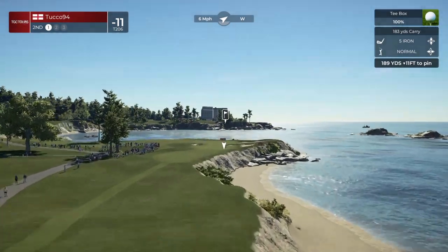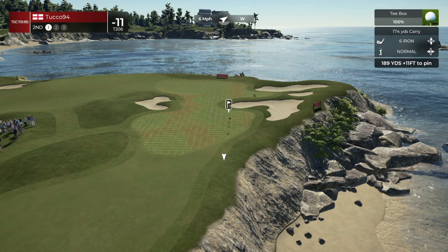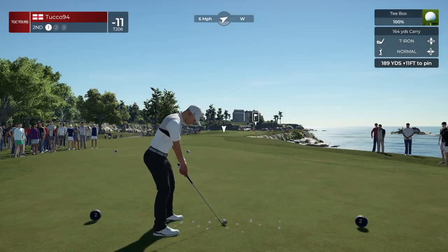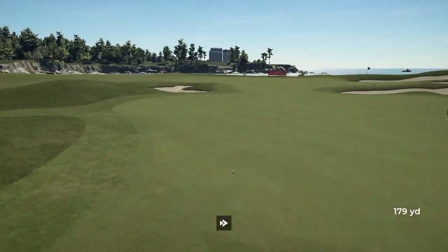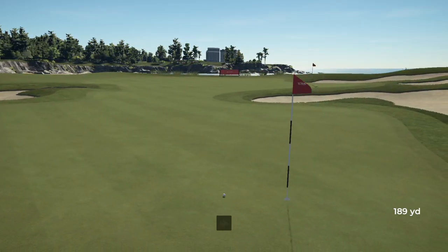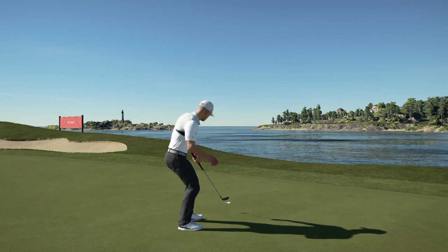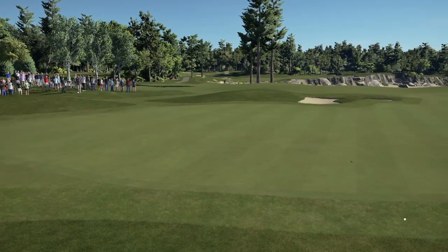And as you tee off here, got a par three to deal with. Heading left. Yeah, that's gonna work for you. I'm liking that. This would be nice to get for birdie. Well done. And after that hole, currently 12 under par.